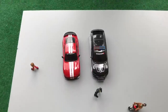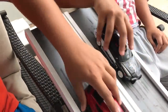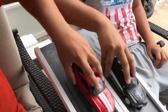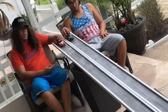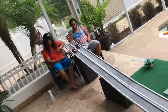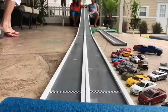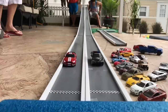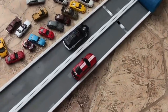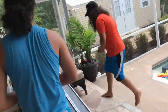Cop car taking on GT350. That should be a good one. First one to win two races. See, take it. On your mark. Get set. Go. GT350 out front. Way too fast for him. On your mark. Get set. Go. GT350, way too fast for him. It's a screamer. Josh just has to win one more race.